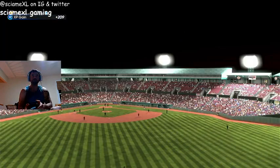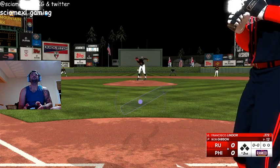Welcome back. All set for the start of the inning. Stepping in is the switch hitting shortstop, Francisco Lindor. And that one fouled off.